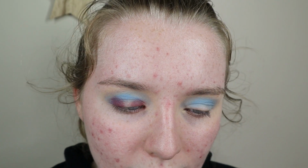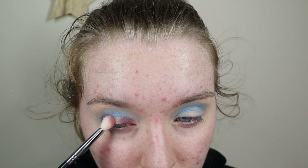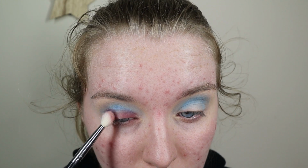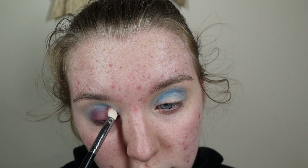But then I did start to go in with the CLIONADH shade Wildberry. I just started to place that in my inner and outer corners using an M433 from Morphe. So far, so good with this shadow. It's very soft. It's really pigmented. These do have a little bit of kick up in the pan, but that is not something that bothers me at all. You know, I think I am going to bridge this gap right here.